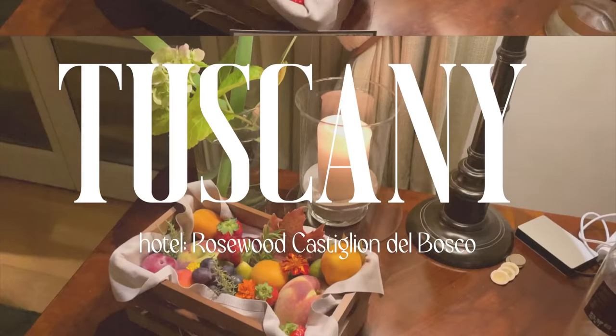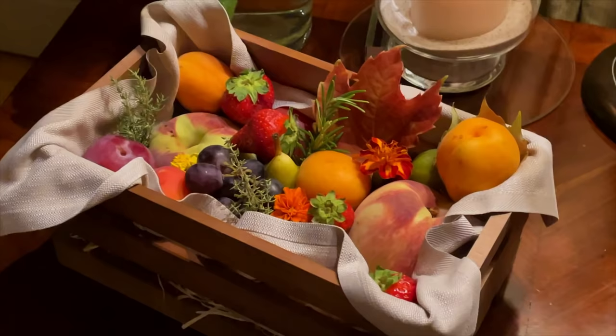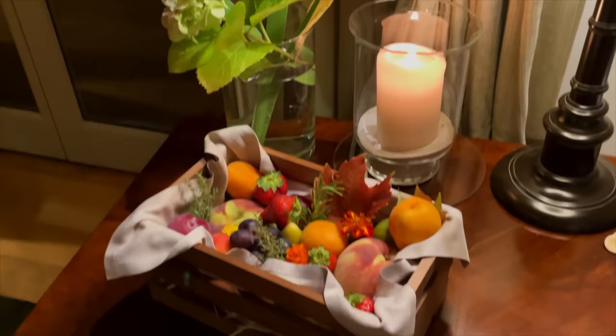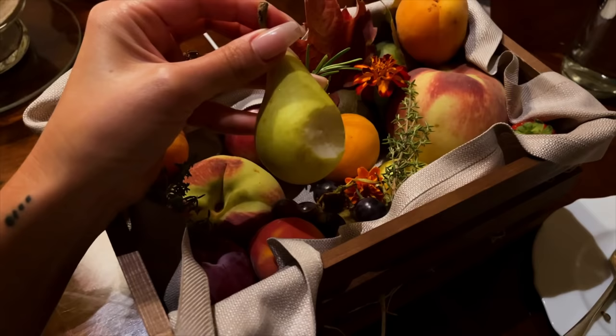We finally made it to the Rosewood in Tuscany, and they greeted us with this super cute little picnic basket of fruits. Fruits are the way to my heart. It is dark outside, so I'll show you guys tomorrow, but it is stunning, literally one of the most beautiful places I've ever been. These fruits are so delicious.